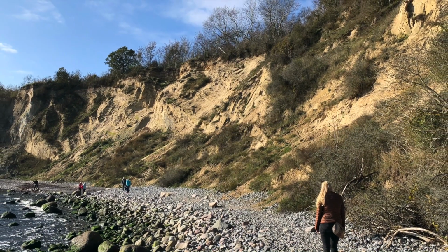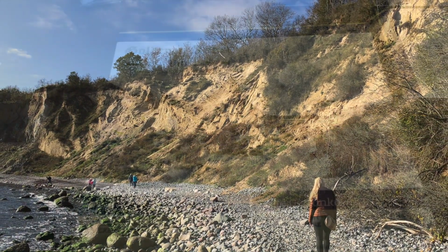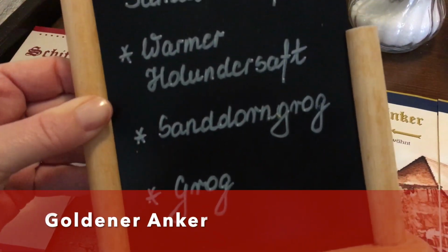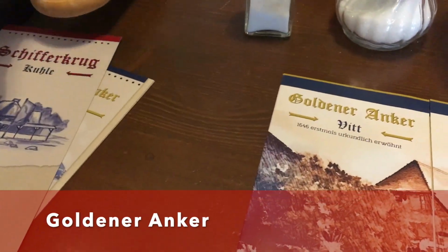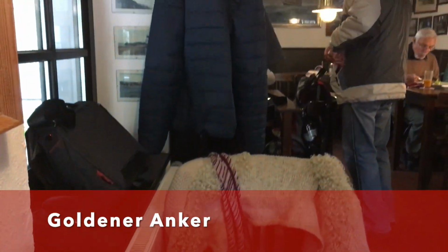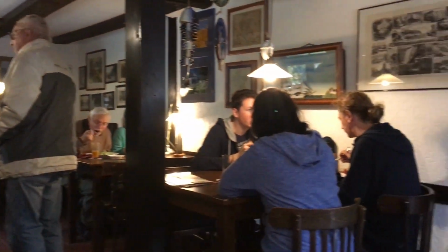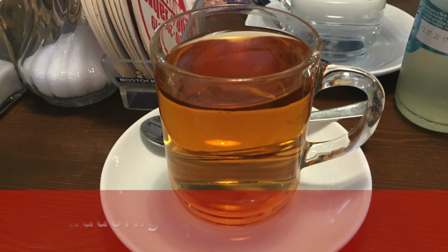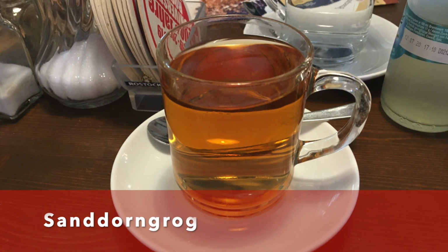As soon as we got back, we found a restaurant that is called Goldener Anker. And because it was freezing inside, I ordered grog with obviously sea buckthorn. The restaurant was pretty busy and it's actually a very touristy place. But this time it really didn't matter. So my grog was delicious.